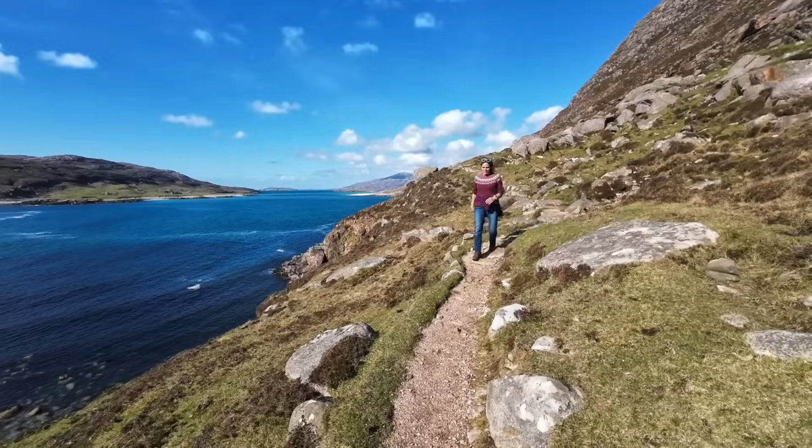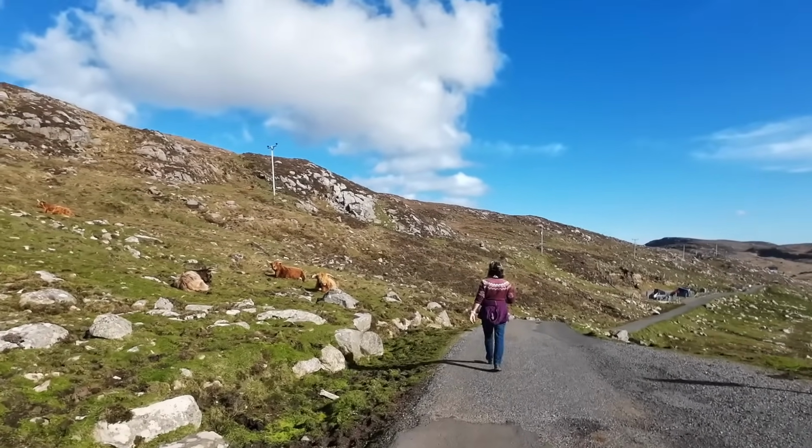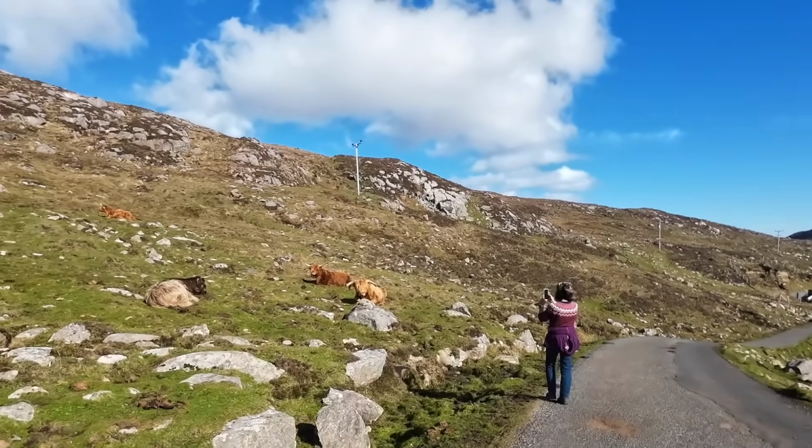Just look at this. We have got the beach to ourselves and it's sunny and it is fantastic. Just a little shot of Jackie engaging in her favourite pastime of cow bothering. Particularly Highland cows are an issue.